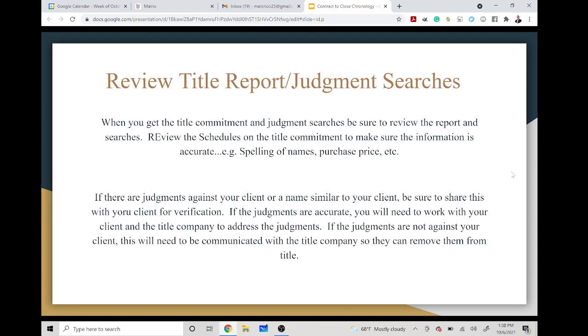Review title report, judgment searches. When you get the title commitment and judgment searches, be sure to review the report and searches. Review the schedules on the title commitment to make sure the information is accurate: spelling and names, purchase price, etc. If there are judgments against your client or names similar to the client, be sure to share them with your client. Wow, I've got to go through, my spelling sucks. Sorry, guys. Be sure to go through it with your client for verification.